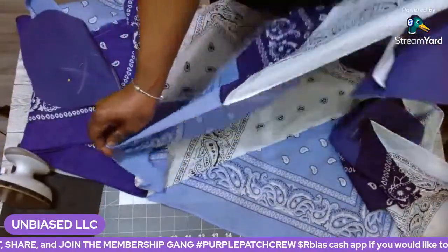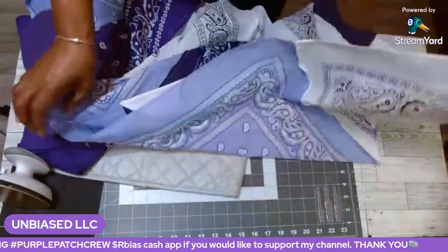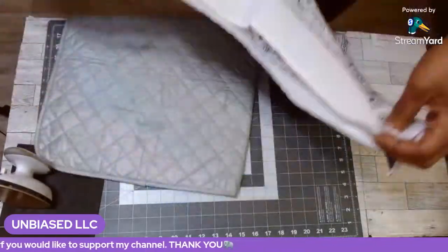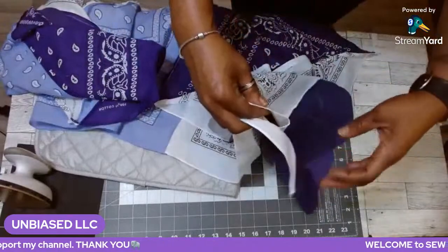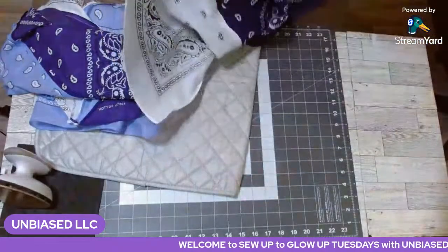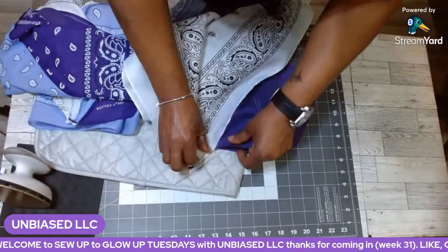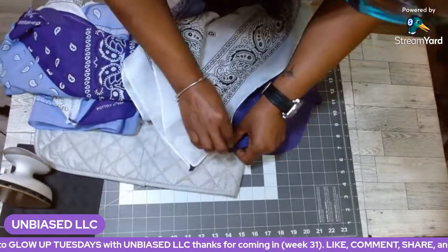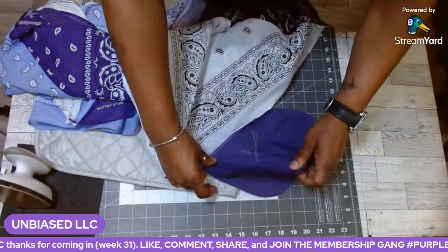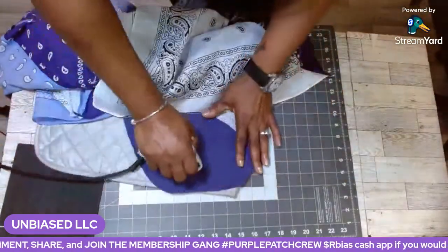I would do the same thing on this side, but y'all can't hardly see it. Let me see if I can move it. It's a lot of skirt, y'all, okay? Y'all think that's not a lot, but it's a lot. Okay, so I'm just going to do the same thing on the other side. Line this up. Line my pockets up. Just like this. Let me iron that down so they'll stay flat.